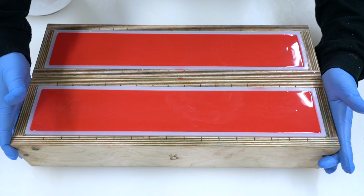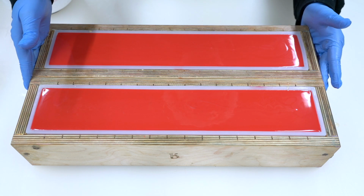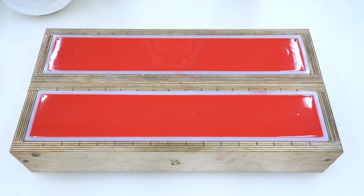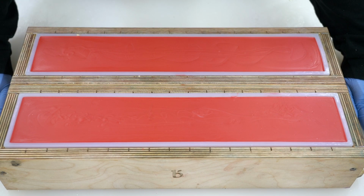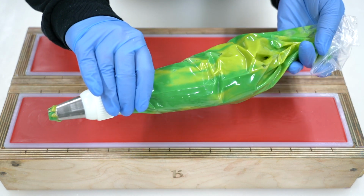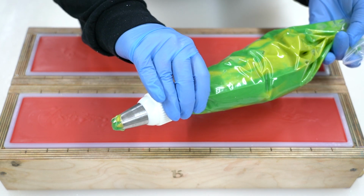All right guys, I'm not gonna tap this down. I can see good and well that that top is flat. I'm gonna go ahead and do the dishes and then we will move along to the frosting. Listen, you guys aren't ready for this. Look at this soap frosting, and look, it's green.